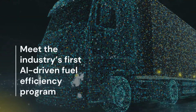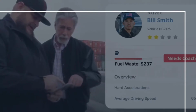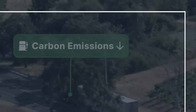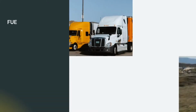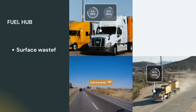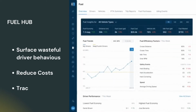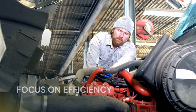Both the driver and vehicle behaviors can significantly impact fuel spend. The new Fuel Hub for fleets automatically pinpoints which drivers and vehicles are guzzling fuel, so you can adjust accordingly to stop wasting it. For owner operators and fleets alike, KeepTruckin Fuel Hub automatically surfaces wasteful driver behaviors like excessive idling and over RPM, so you know exactly where to focus your efforts on efficiency.